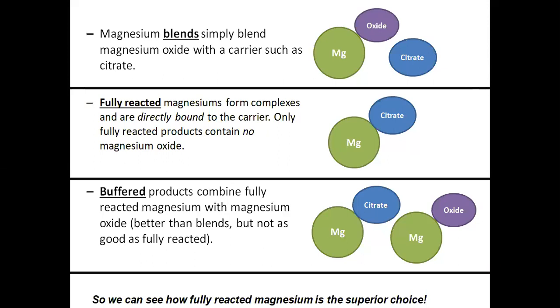Buffered products are slightly different. They combine a fully reactive magnesium with some magnesium oxide. Slightly better than a blend, but not as good as fully reactive. Again, the combination in buffered products tends to be there to boost the label claim of magnesium, because magnesium oxide delivers such a high amount of magnesium. It is hard to know whether there is hidden magnesium oxide in your product. So this is why our packaging is really transparent. You know exactly what the amounts are, we tell you exactly how much magnesium is in each form, so there is no hidden oxide in our triple mag.